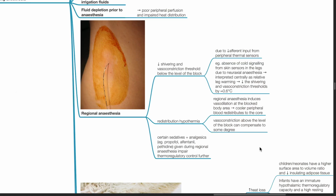Regional anesthesia also increases heat loss. There is a reduction in shivering and vasoconstriction threshold below the level of the block due to reduced afferent input from the peripheral thermal sensors. For example, there is absence of cold signaling from skin sensors in the legs due to neuraxial anesthesia. This is interpreted centrally as relative leg warming, and this reduces shivering and vasoconstriction thresholds by about 0.6 degrees Celsius.